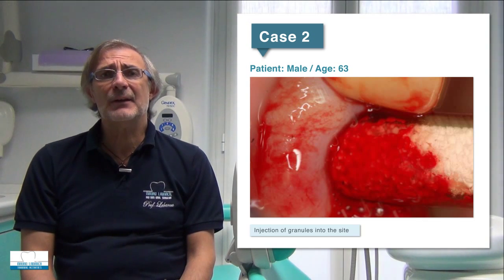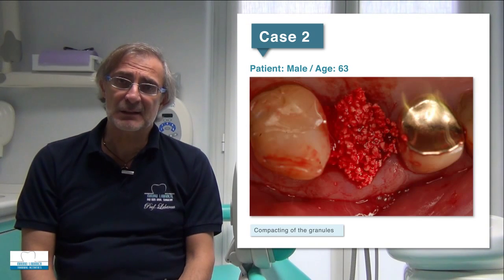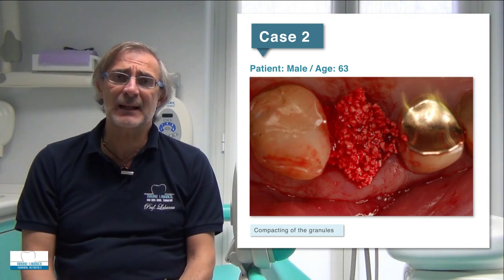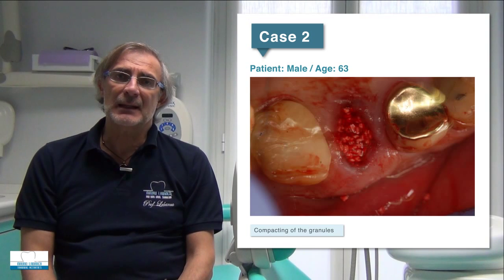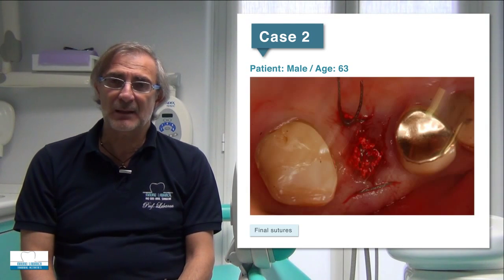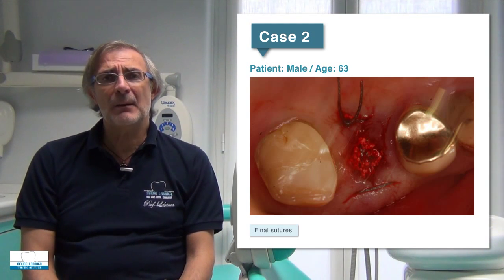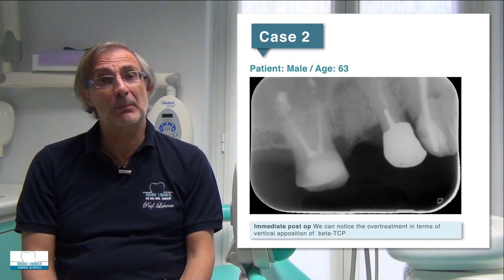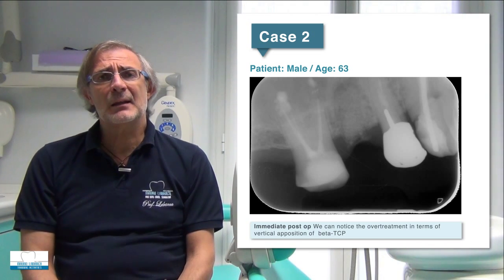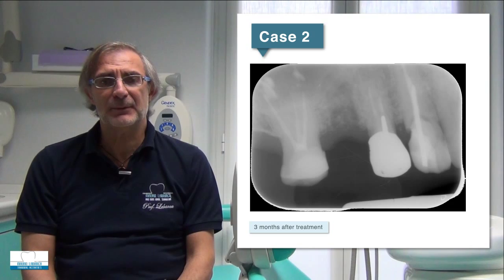After that, we take the filter off, and directly with the syringe we move to the defect and we inject the granules directly inside the defect. And once again we finalize our treatment, putting and compacting the material in the appropriate way with the right instruments. A final suture is always recommended. Also, because of the right kind of material, we don't need to cover the defect completely, and the suture is only intended to approximate the two sides of the flap.